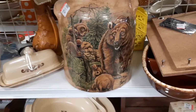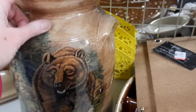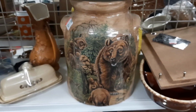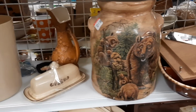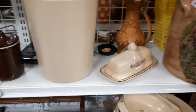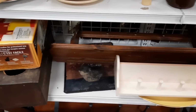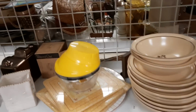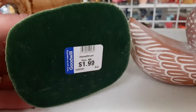And here I feel this was a hobbyist piece because the crock was very light. And I'm still heavy, but not like stoneware, and had a really nice transferware design of some bears. There were quite a few large pieces in the brown section, and I will show you some of them later. But right now we're looking at these little cottages.